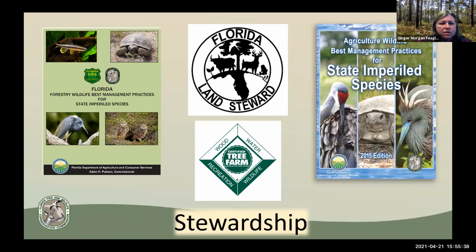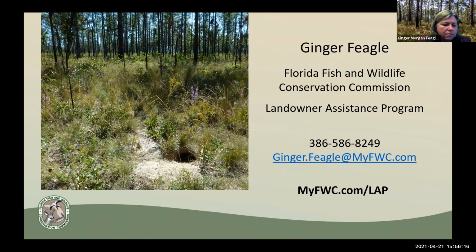So having partners such as Florida Land Steward Partnership, working with Tree Farm, I do want to mention part of Standard 4 is about best management practices, specifically water quality best management practices for silviculture. But our state does have imperiled species best management practices. We call them wildlife best management practices for forestry and for agriculture. And whether you're part of the programs or part of official enrollment and certifications, doing the best that you can for the properties to achieve your goals is always in favor for everyone, being a good steward of the land.